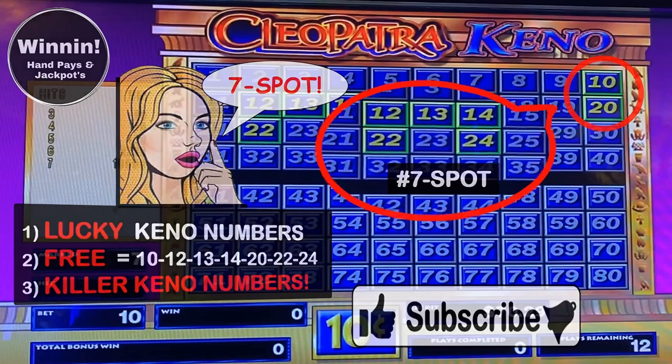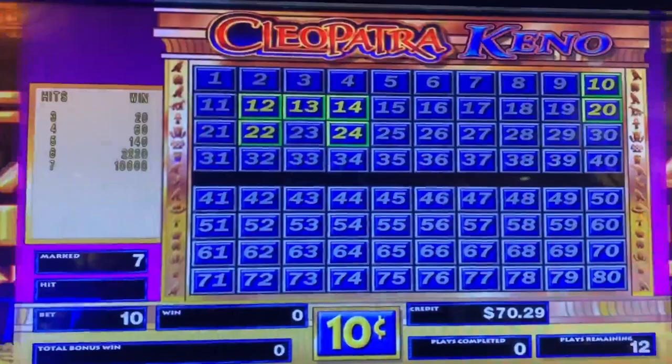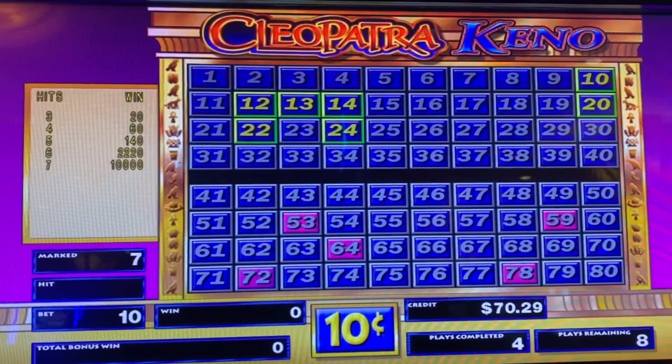Let's see what you win on this next Keno bonus round. Alrighty. That is 10. Coin is 10. All 7 Keno numbers on the upper half of the card. Oh yeah, there's our lucky 10 and 20 again. Wow, 6 more plays to go.